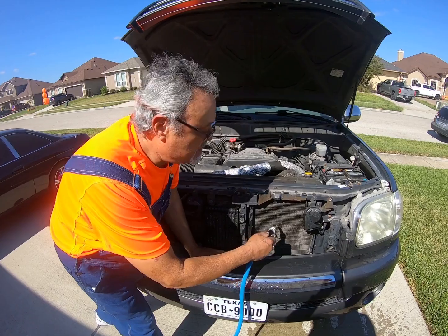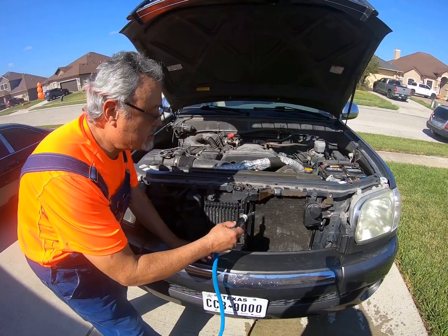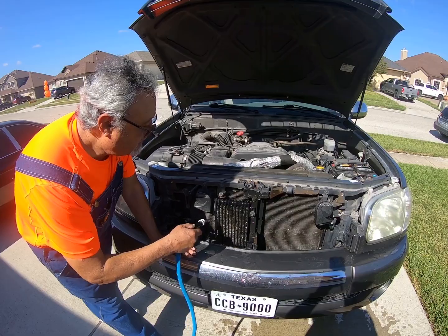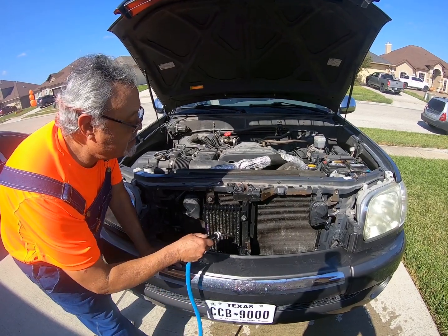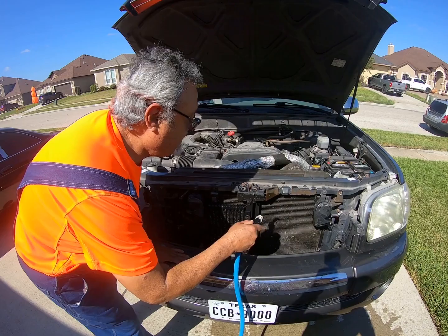I get the heat exchangers wet. It's like a car wash. Nothing's going to go wrong here. You stay away from the electrical. This is going to help so many things: the fluids, the engine, the air conditioning. It's going to help so many things.